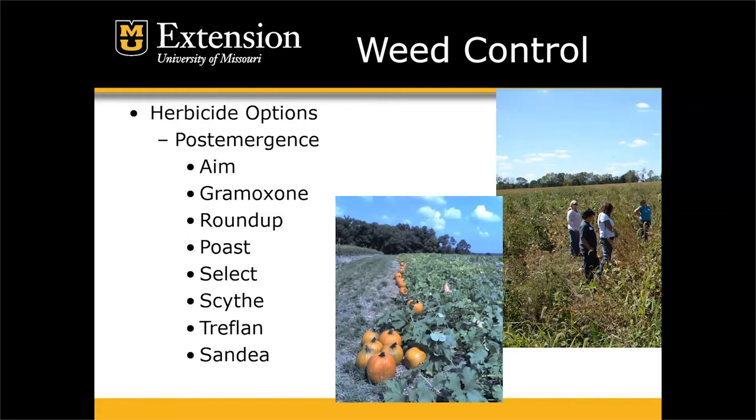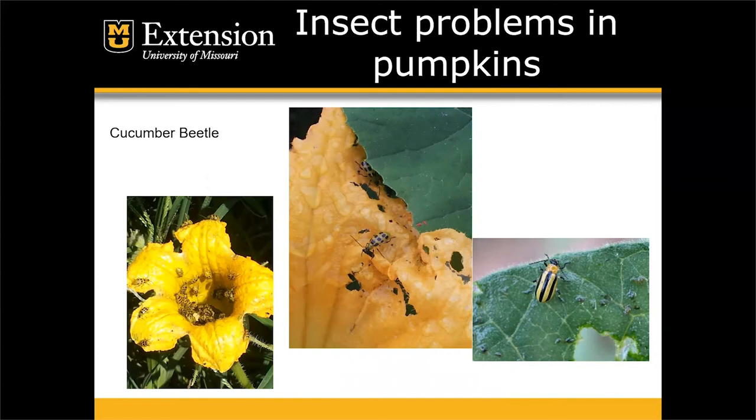Sometimes we also see Post and Select because they are grass herbicides, tank mixed with a broadleaf herbicide such as Sandia in order to get control on both of those, but with just one application. Insect problems in pumpkins, of course, cucumber beetles. Unfortunately, these are pictures of some of my plants in my garden. And cucumber beetles can cause feeding damage.